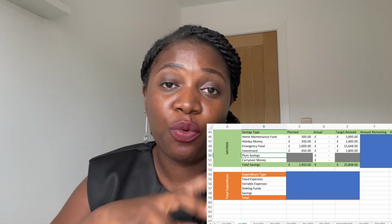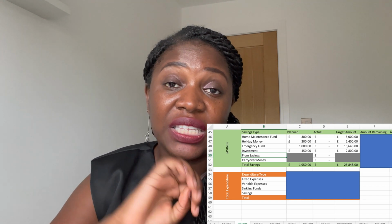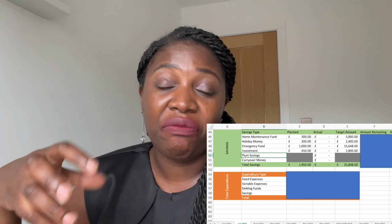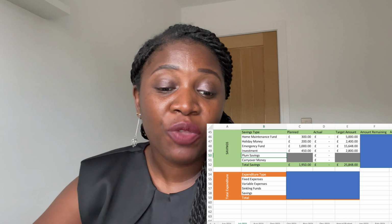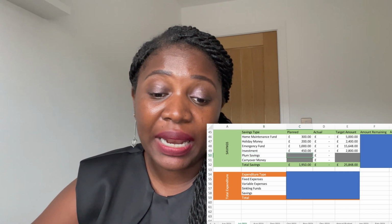Plum savings, so I have an app which connects to my bank account, and it rounds up every single week, rounds up all the spending that I've done and saves that money. And then in that app, where it says money, it also has an option for me to invest. So normally what I do is the money in the roundups goes to those investments. So I don't know how much it's going to round up. This is why I don't have anything planned for it.